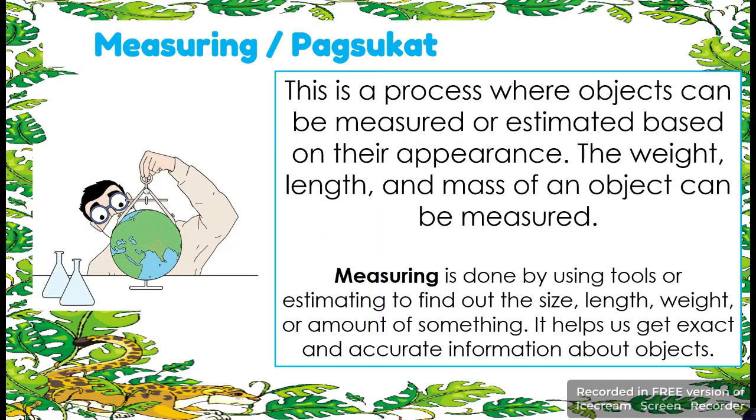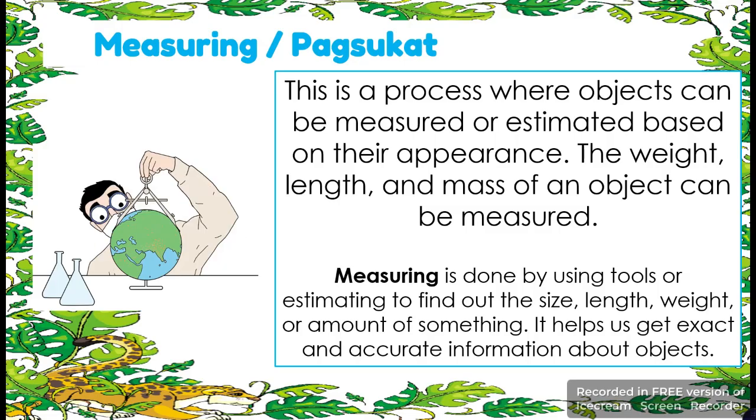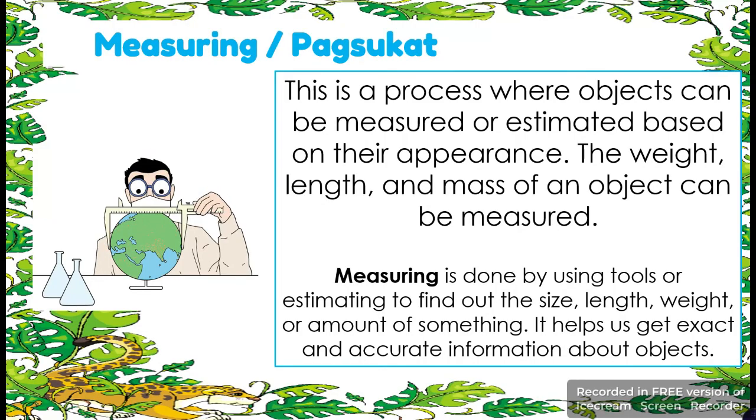And the last skill is measuring, or pagsukat. This is a process where objects can be measured or estimated based on their appearance. The weight, length, and mass of an object can be measured. Measuring is done by using tools or estimating to find out the size, length, weight, or amount of something. It helps us get exact and accurate information about the object.